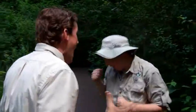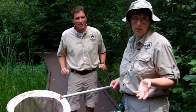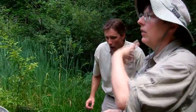Could you show me how to catch them? The important thing is the swing and the flip. So it's a swing and a flip. You improve your chances a little bit if you can swing from behind them or from underneath. This may be the only area where they can't see, because a dragonfly's eyes encompass almost its whole head entirely.